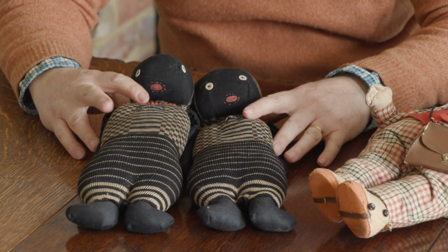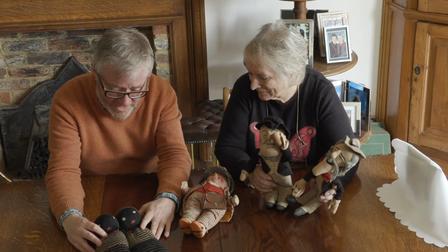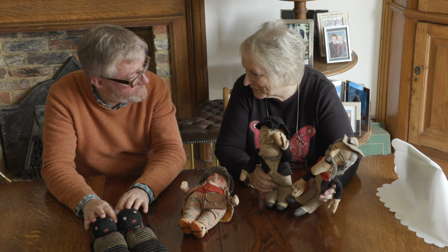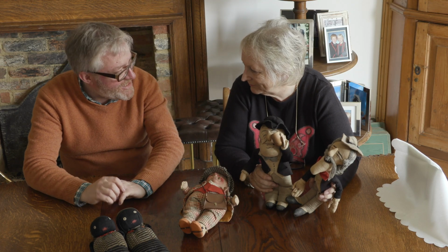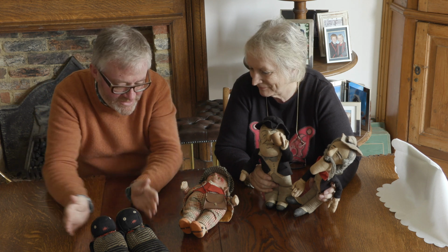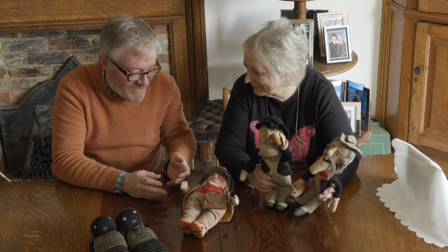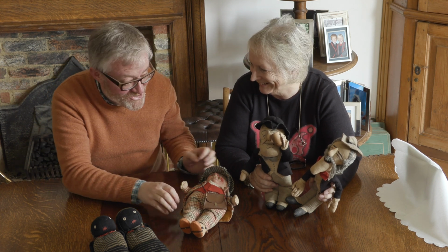So it's the first time I've ever seen those. I've never seen them, and there are probably very few of those around like that. Does that interest you? Does that make them worth something? Yes, I think they are quite valuable. I don't know how much because I've never sold them before, but yes, they're probably quite a valuable pair. Pair of socks, yes. Very good.